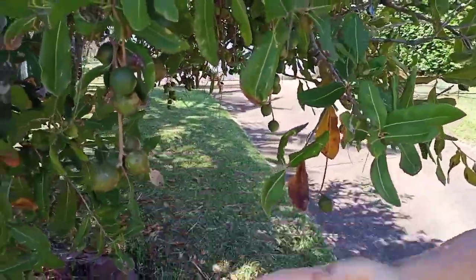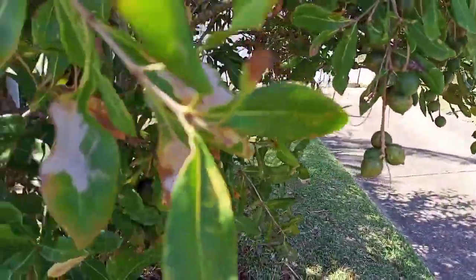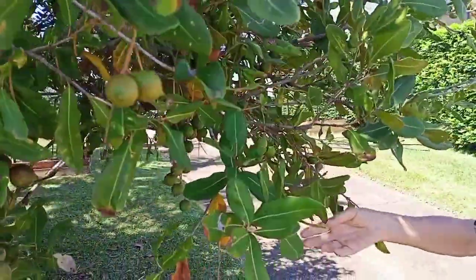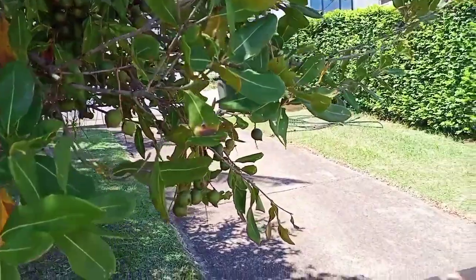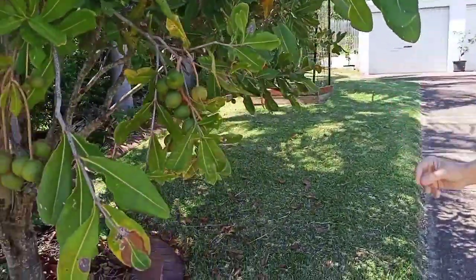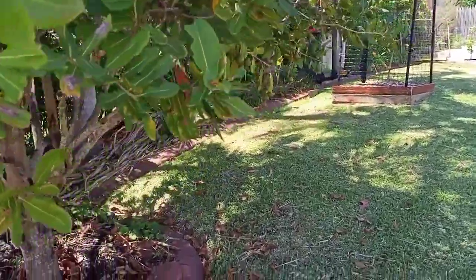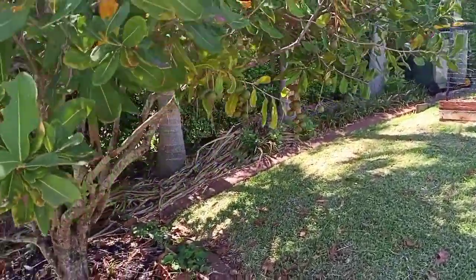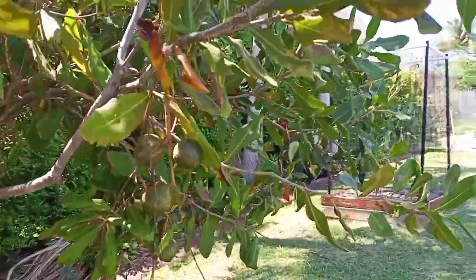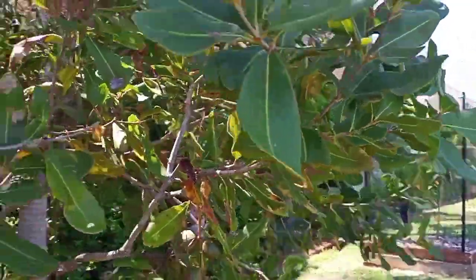And so we're looking forward to a very good harvest from it this year. It's a dwarf macadamia, and it hasn't really produced a lot because it's got a lot of competition here with other plants. So this is the first year that it's going to be bulk nuts. Yeah, what do they call that? A bumper harvest.